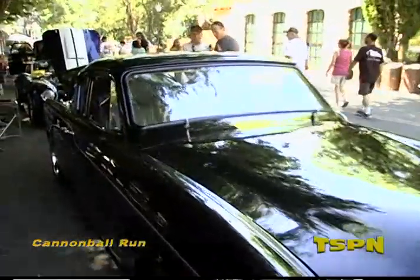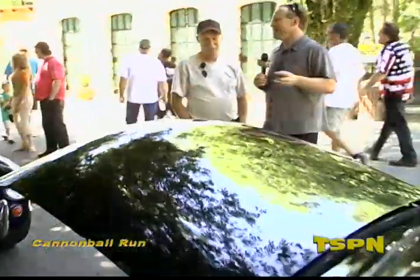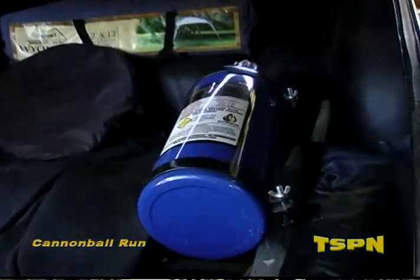Right. Tom, if you want to swing around to the back, sometimes at the dentist office they use this, sometimes in the car they use this. Tell us what this blue bottle is in the back of the trunk. Okay, it's called nitrous oxide, but it's not medical grade.